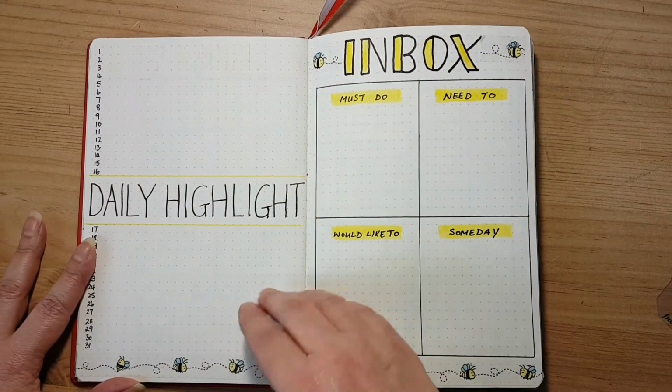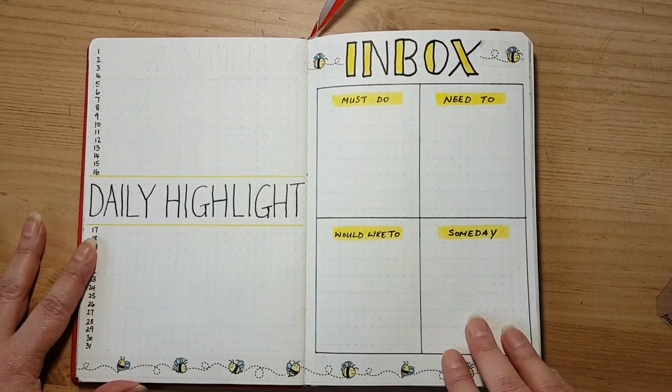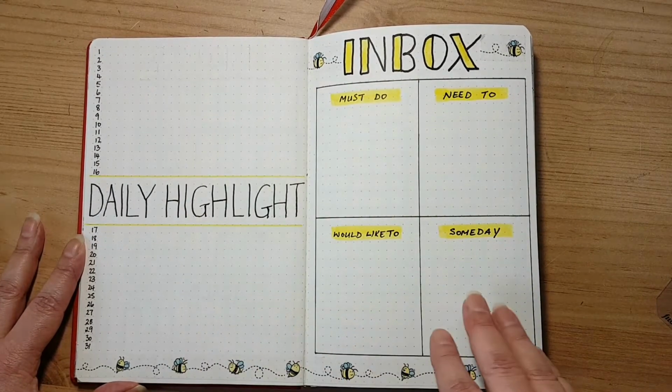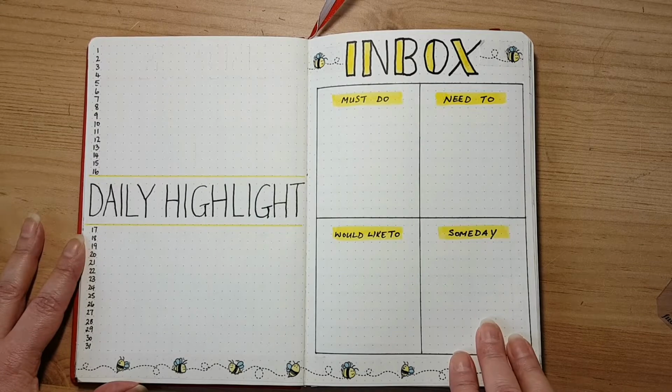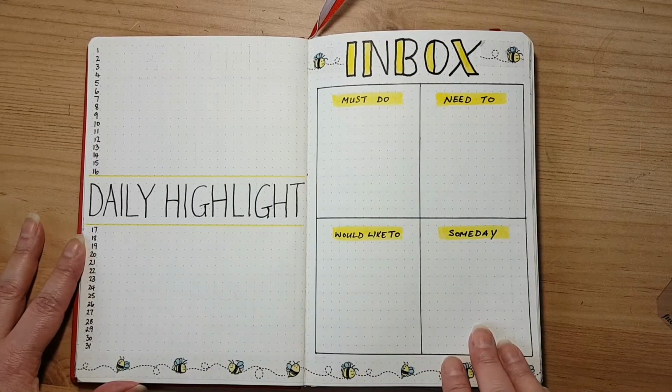So daily highlights, and I decided here rather than have the title at the top of the page, I was going to have it in the middle just for something different. And I do love this page to look back over the months and read through just the one-liner that you put in of something that's captured the day for you.